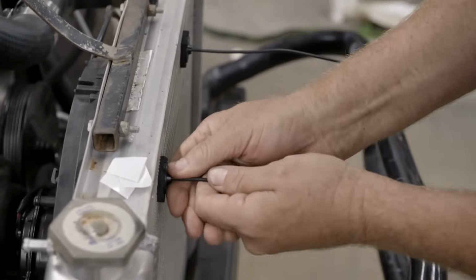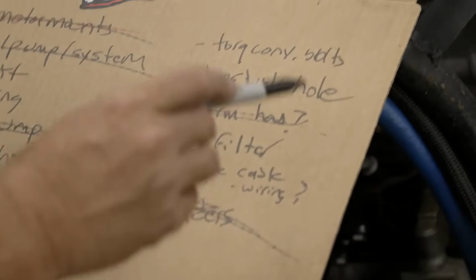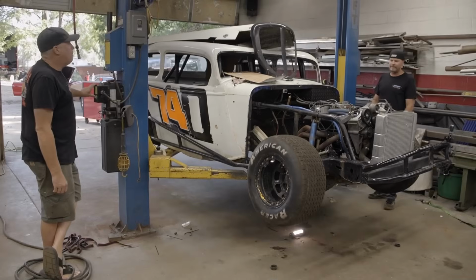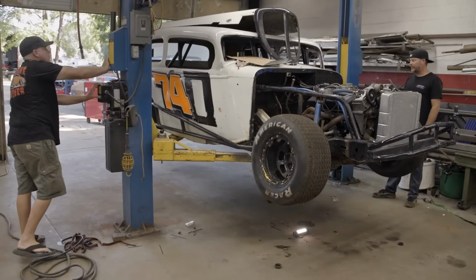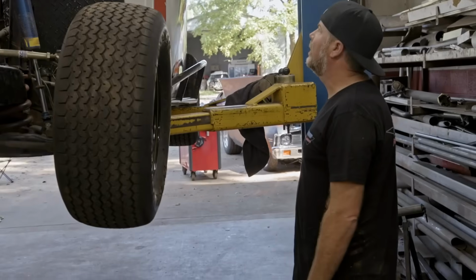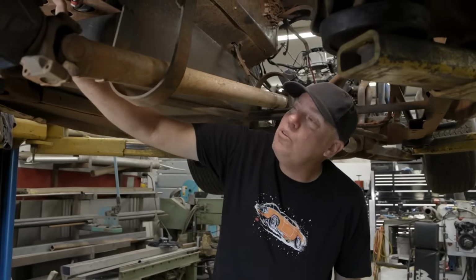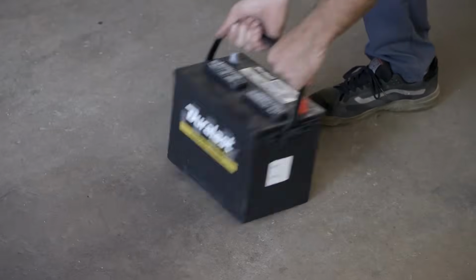Here's where we are. Motor mount's done, fuel pump done, power steering pump, throttle linkage, plug wires, thermostat housing, headers, radiator and hoses. Nothing else that we can do up here at this moment, so we're gonna put it up in the air and look at the disaster that we have going on with the rear-mounted battery. There is no battery in it right now, but the tray is right here in the least convenient location.